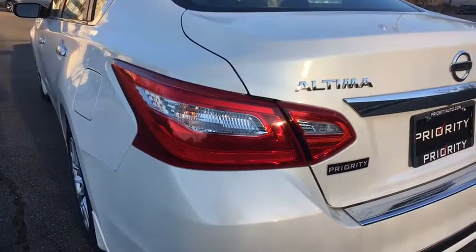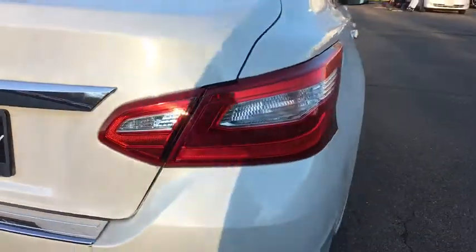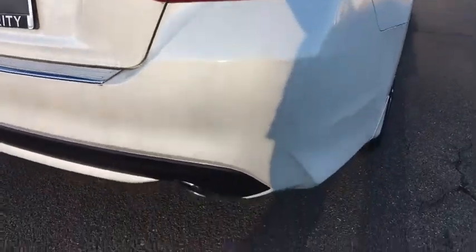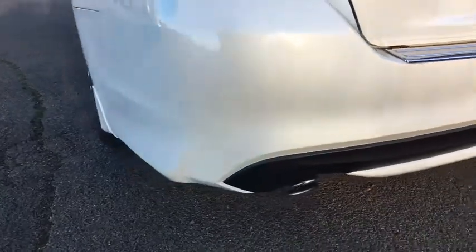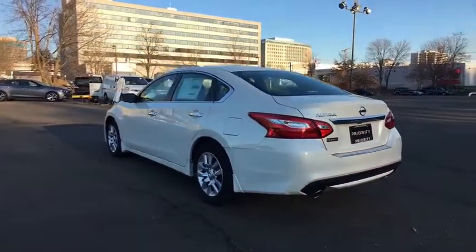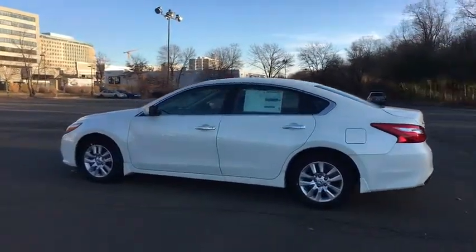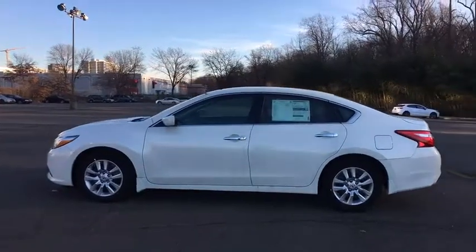Traction control, dual airbags, power steering, four-wheel disc brakes, AM/FM stereo with CD player, center armrest, power windows, rear window defroster, CD player, trip computer, electronic stability control, security system, brake assist, tachometer, panic alarm, overhead console, remote keyless entry, tilt steering wheel, cloth seat trim.